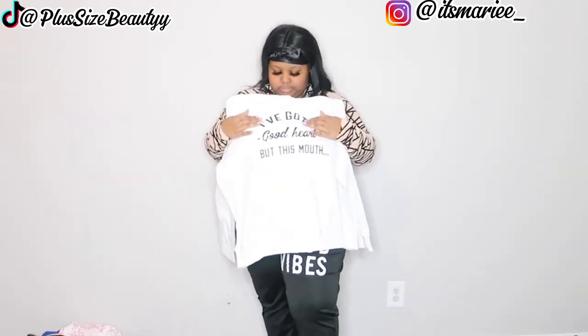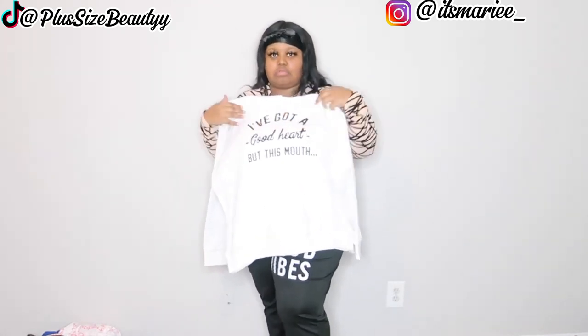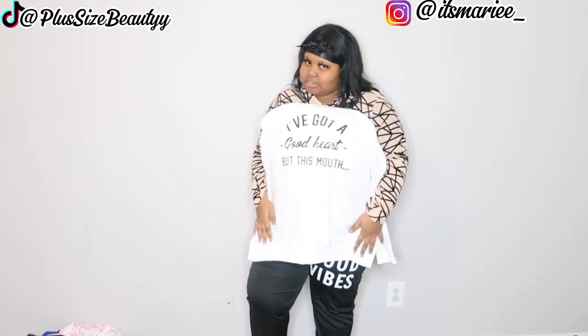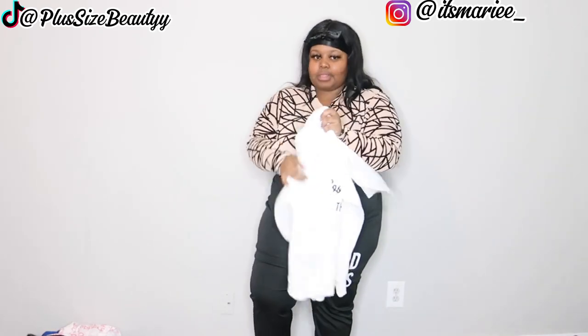Y'all, look at this. It said, I got a good heart, but this mouth though. Nah, for real. Nah, for real. And it's white. Y'all know I love me some white. Just the challenge of keeping it clean. But yeah, so this is the last little thing they had.